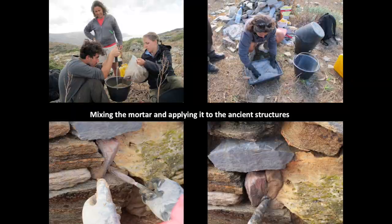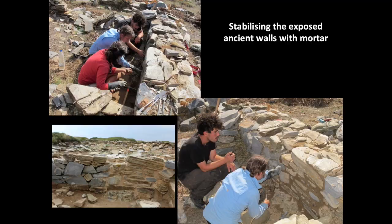There were also some slides here that I've put in to show you Rahan and Jane and Steffi at work, putting that mortar into the faces and the tops of the walls to stabilize those stones in situ. And then to show you this little pilot stretch of the wall as it was finished, how it appeared.